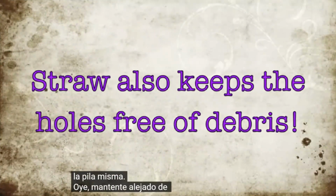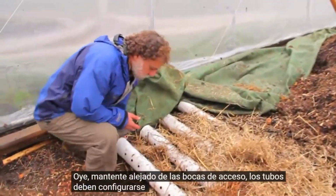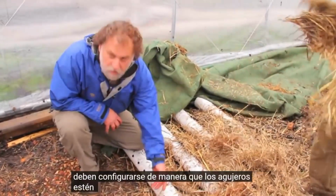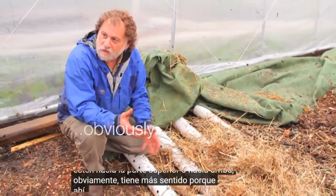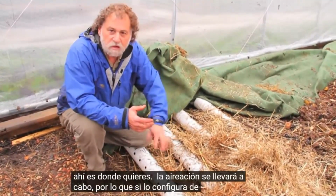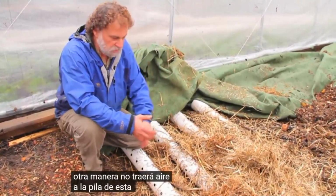Hey, you, stay out of my holes. The tubes should be set up so that the holes are towards the top or going upward. Obviously, it makes more sense because that's where you want the aeration to take place. So if you set it the other way, it's not going to bring air into the pile. This way, it will bring air into the pile.